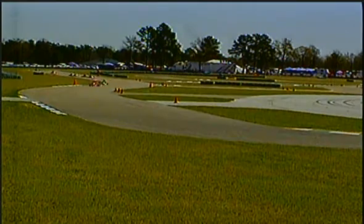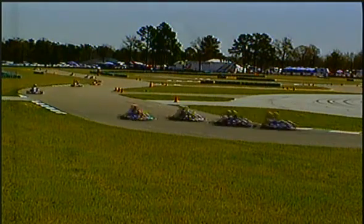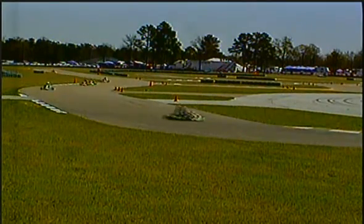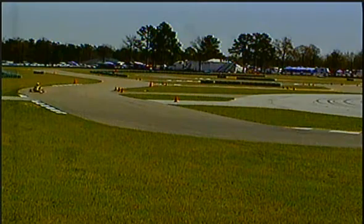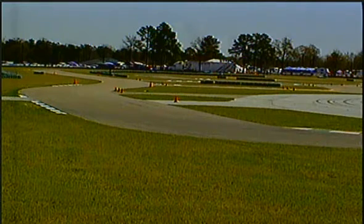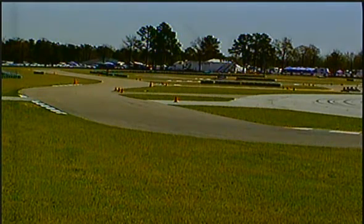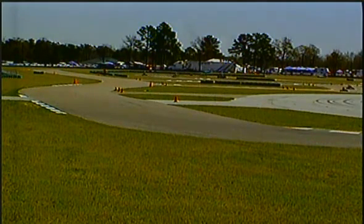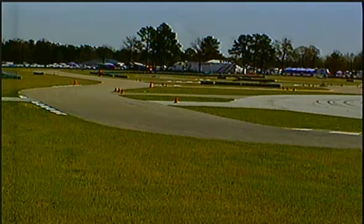All right, white flag is out. Will we see any moves coming into turn 1? No, so we're going to have to look for that move maybe back into turn 5 and 6. Malukas leading the way. No change in position through turn 5. Through up in the inside, looks like Lemke made a move. Lemke now leading the way with Malukas in 2nd. Holden looking for that 2nd spot, trying to get away from Malukas. So Brandon Lemke with a pass in that turn 9-10 complex takes the lead away from David Malukas.